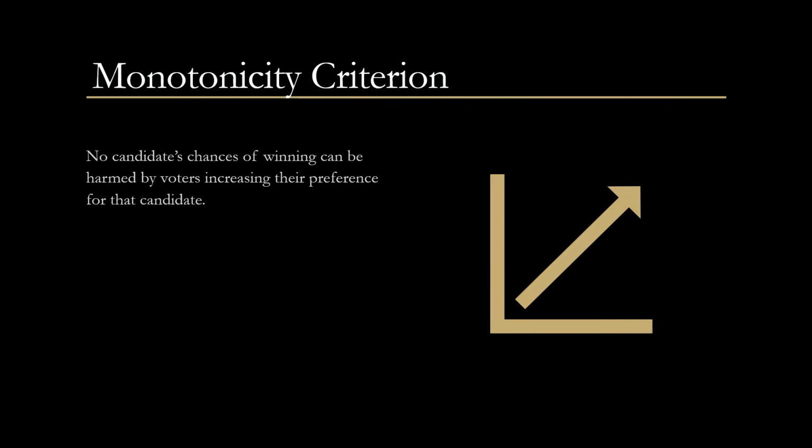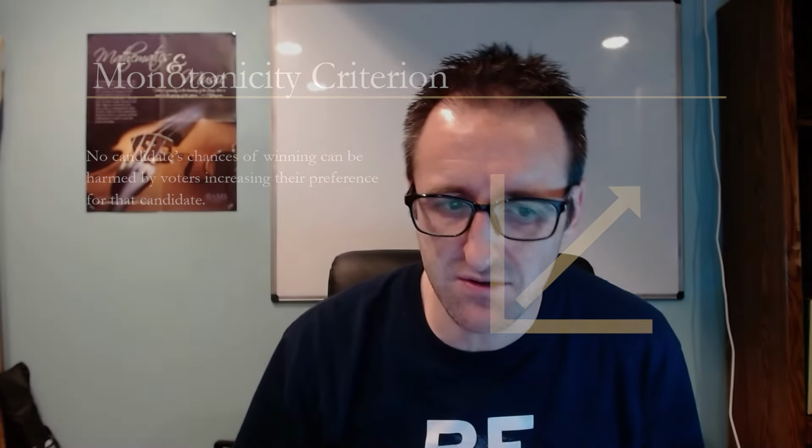This one's really fascinating, but it may seem kind of silly at first. This fairness criterion states that no candidate's chances of winning can be harmed by voters increasing their preference for that candidate. And it might seem odd that this can even happen, but it turns out that several voting methods actually fail this. Instant runoff happens to be one of them. To see how, let's consider an example.